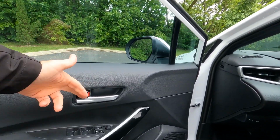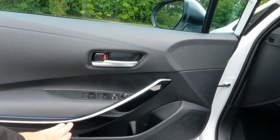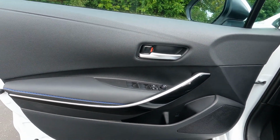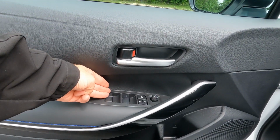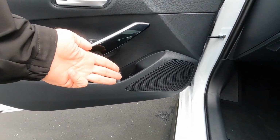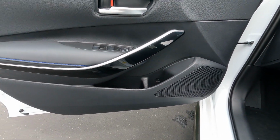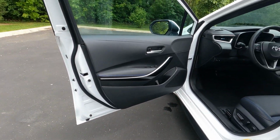So we've got a satin finished door handle with brushed aluminum trim here, and that leads into that blue contrast stitching on the armrest, padded armrest, one touch up and down on all 4 windows, power door locks, power mirrors, speaker down here in the door, bottle holder and a pocket there in the door as well. So it covers all the basics quite nicely.